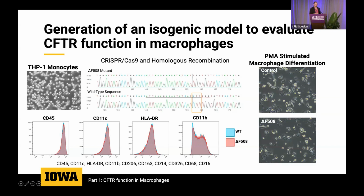So we did the gene editing, we clonally expanded these cells and generated a pure line of cells that are now genetically identical to the parent, except for they contain a delta F508 mutation. We also created CFTR knockouts and have a line of those too. He then did basic characterization of both the delta F508 mutants and the wild types and showed that their phenotype was very similar in response to PMA. He could differentiate both lines into macrophages. And when he looked at the cell surface profile, which included these markers and a larger panel, there was no difference in the phenotype of his monocytes and macrophages.